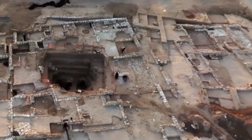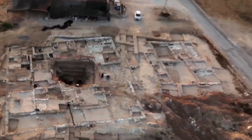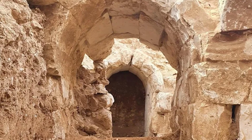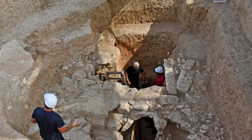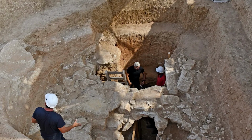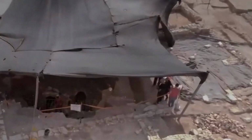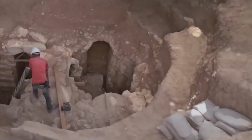By storing food and retreating into these cooler spaces during the hottest hours, the mansion's residents achieved a level of comfort that seems almost modern. Without electricity or fans, this was a remarkable feat of design. The combination of rock-hewn cisterns and high vaulted ceilings created a microclimate far cooler than the desert surface. It's a reminder that ancient builders were far more ingenious than we often give them credit for.